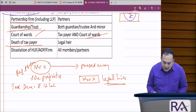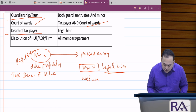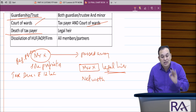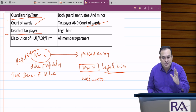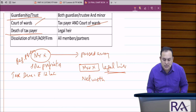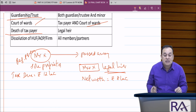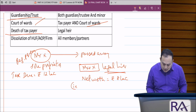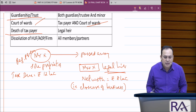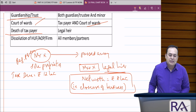Is that clear, sir? But if the legal heir decides to close the business, then to the extent of the net worth, the liability can be discharged by the legal heirs. Or net worth or the actual due amount, whichever is less. Net worth is assets minus outside liabilities. Let us say the net worth is 8 lakh. Then the legal heirs' due is restricted to 8 lakhs in the event of closure of business. If there is closure of business, the liability of the legal heir is restricted to the net worth or the liability, whichever is less. Is that clear, my dear sir?